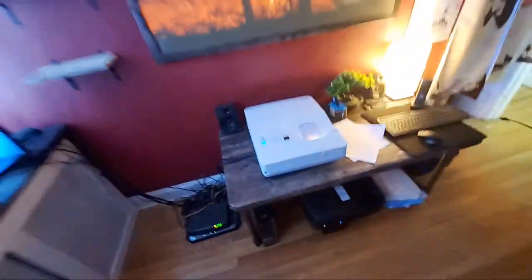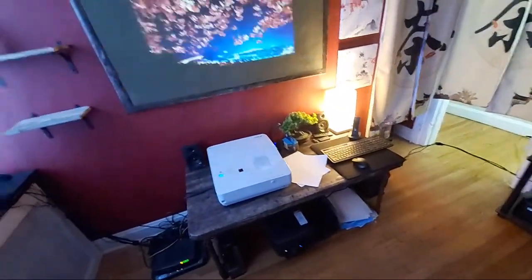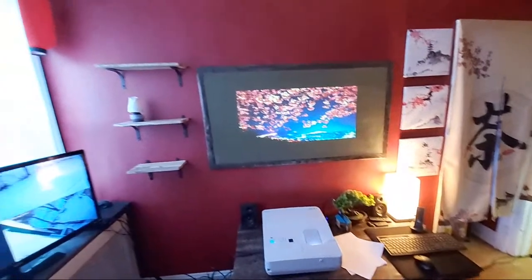My table's low to the ground because I have a Japanese kneel pillow. So mine's made so I can sit on my knees and I can actually work. And it's actually very comfortable that way.